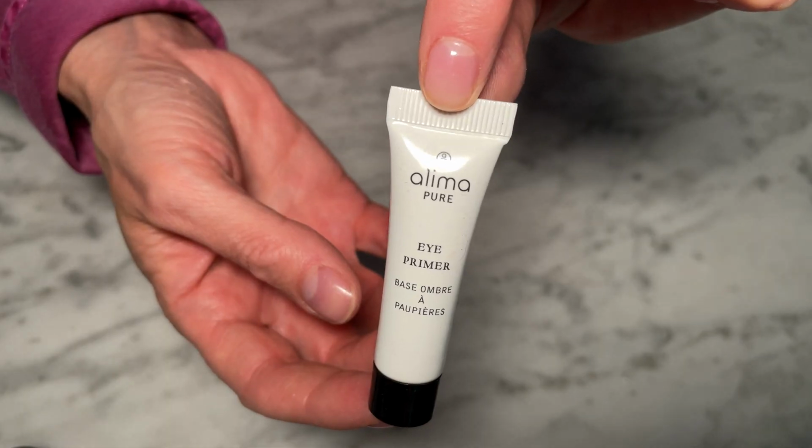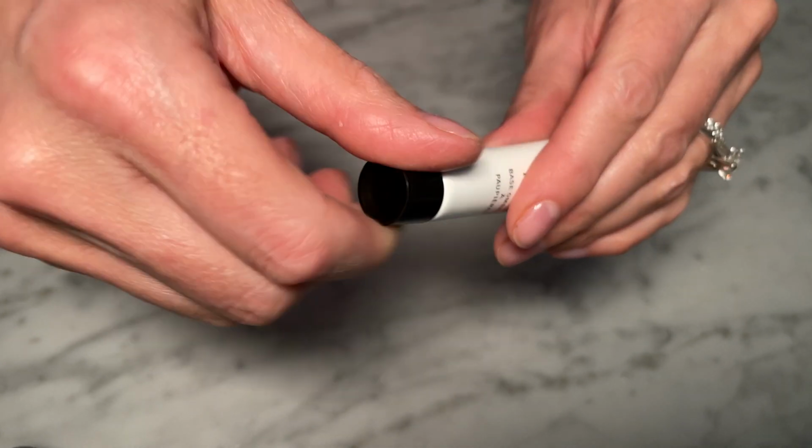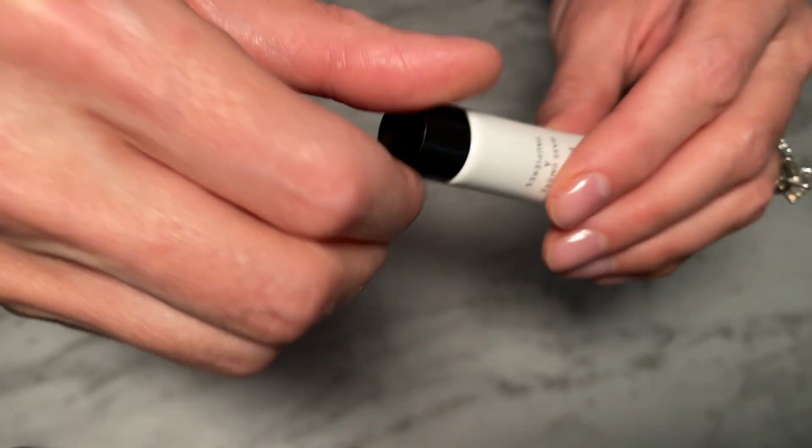So let's go in and do eyes. This is Alima Pure's eye primer. So far, this is my favorite eye primer I've ever used. It has been unavailable on every website, as far as I can tell, for quite a while, so I'm thrilled that it's back. At least on Alima Pure's website, they have it. And this is $20, totally worth it, lasts so long.